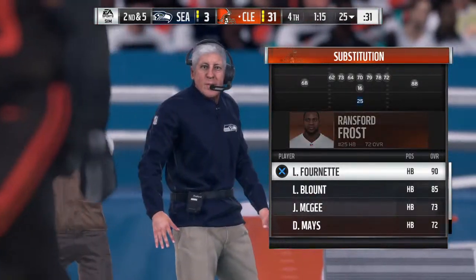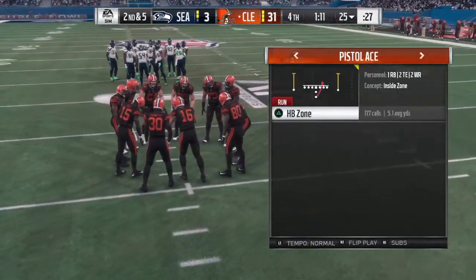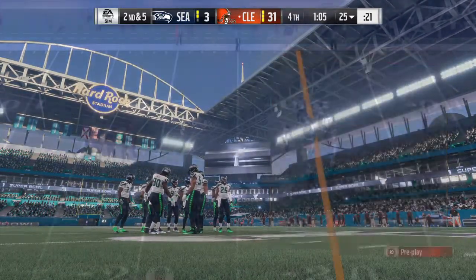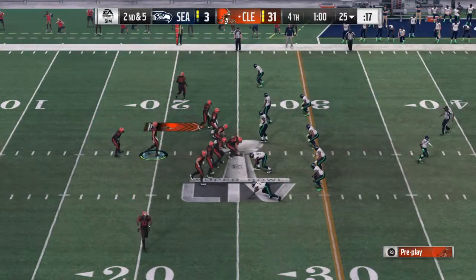There are so many definitions of a complete back. I think most people think a guy who can block, a guy who can catch, and a guy who can run. But how about when you put it all together as a runner, and you can fake people out, you can be shifty, and also run with some power and break tackles, as we just saw on that pickup.